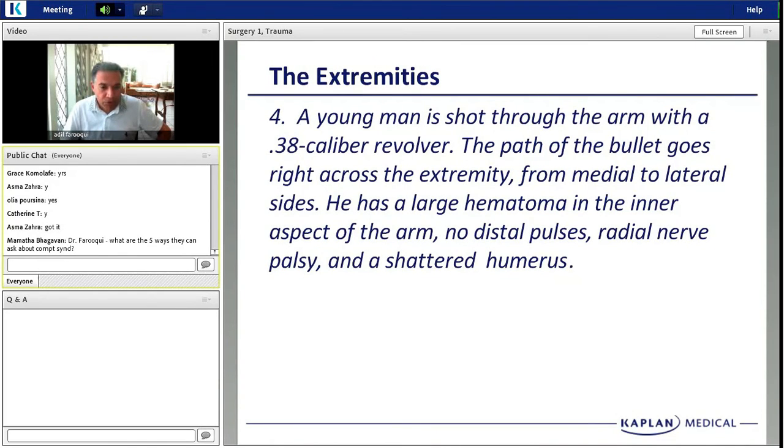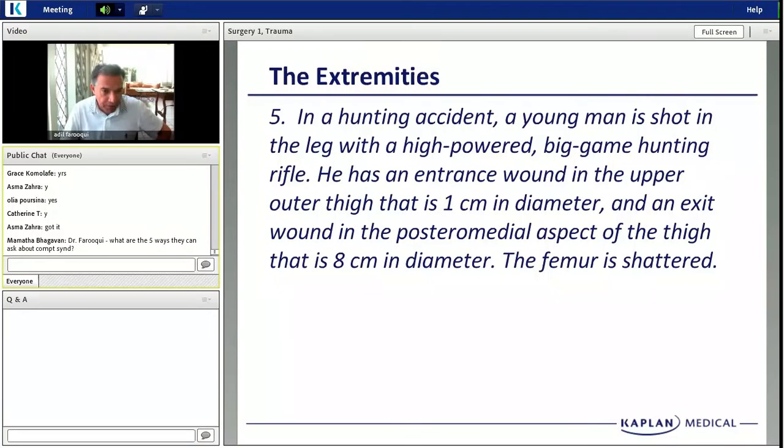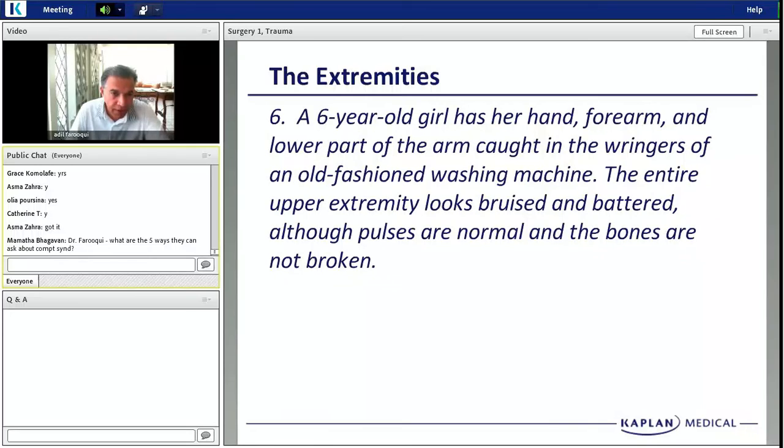Okay, so we talked about compartment syndrome in this young guy where the vascular injury can potentially produce compartment syndrome, and I told you the trick. We talked about the hunting rifle accident. Now we're going to talk about the extremity of a 6-year-old girl, hand, forearm and lower part of the arm caught in the wringers of an old-fashioned washing machine. The entire upper extremity looks bruised and battered, although pulses are normal and the bones are not broken. What is happening here, guys? So this is a crush injury.